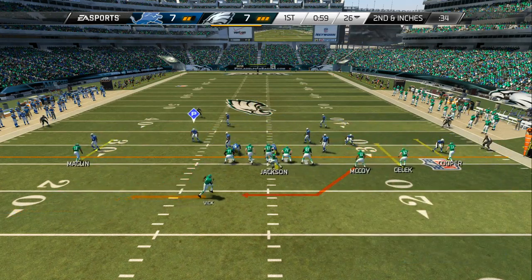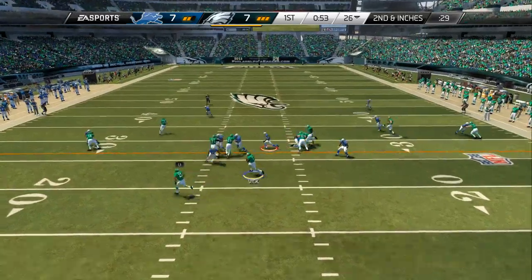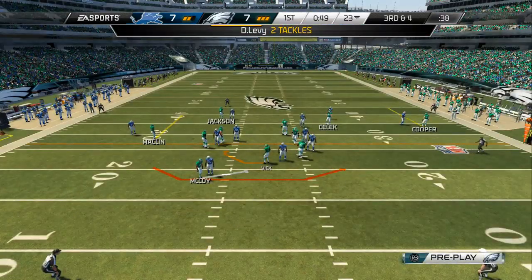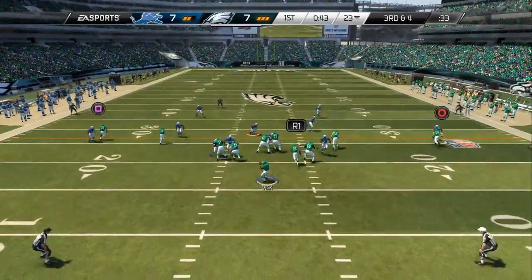Everybody knows that you can run it when you want to, and also it opens up so many other things. Get the slot receiver in motion for this upcoming snap. That's a keeper by the quarterback that time. Bad decision to keep the football. And he gets taken to the ground.